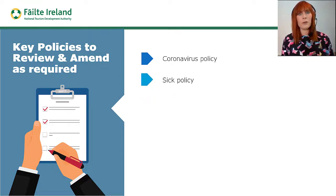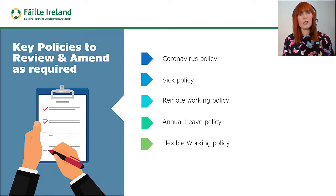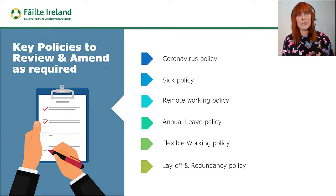Other policies that you may need to review and possibly amend are your sick policy, in light of now identifying coronavirus as an identifiable disease that employees need to proactively inform you about. It's also important to consider absence notification and management as part of this policy. Other policies that may be relevant include remote working, if it is applicable, annual leave in terms of ensuring people are still proactively booking and taking holidays during this period of time, flexible work arrangements, and what you are willing to consider, and the application process if people would like to be considered for flexible working at this time. And finally, layoff and redundancy, if that is something that you may need to revisit.